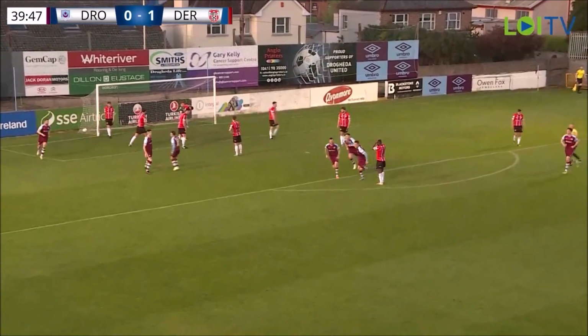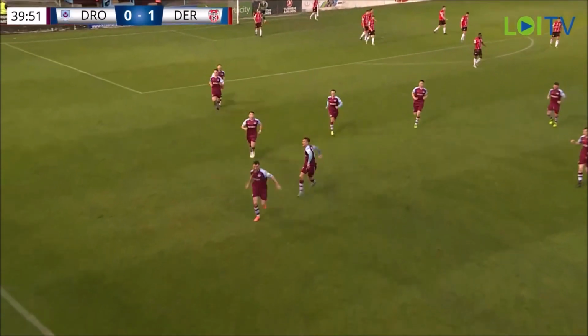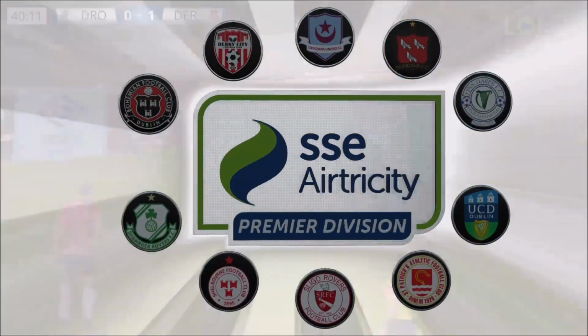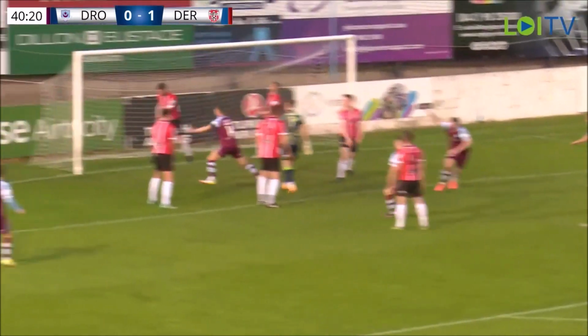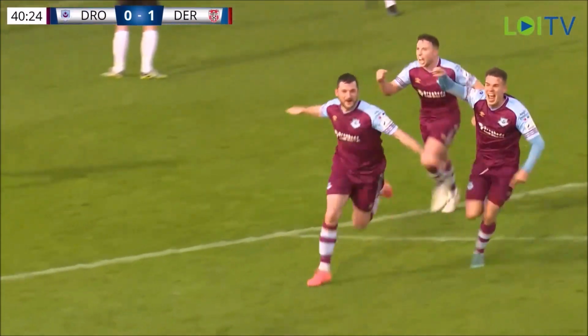It's an equaliser. Well, it wasn't the prettiest goal in the world, but Drogheda United will not care one little bit. Evan Weir went for the spectacular volley and completely mishit it, let's be honest, but it bounced nicely for Ryan Brennan, and he heads it into the corner. Not the most attractive looking goal, Dara, but nobody will care from a Drogheda point of view.